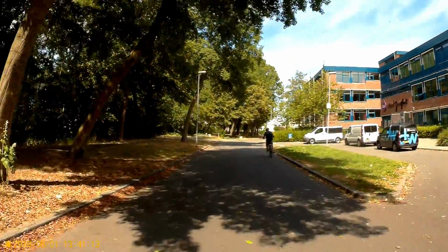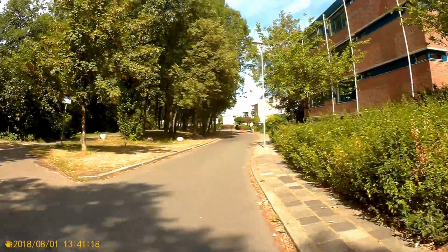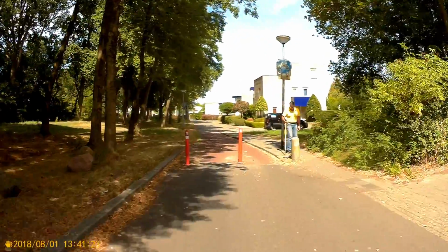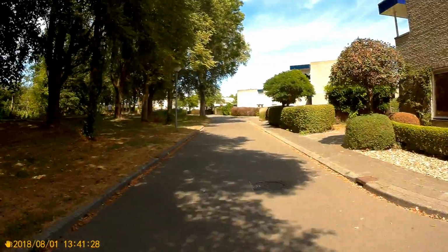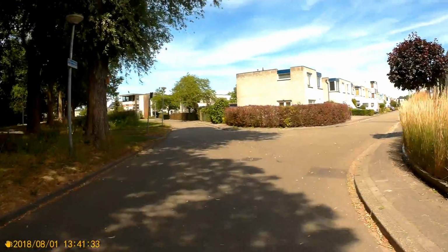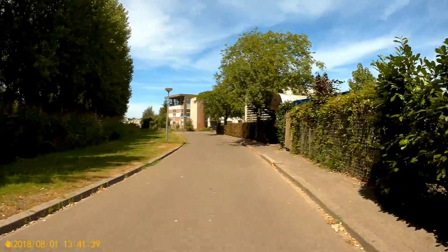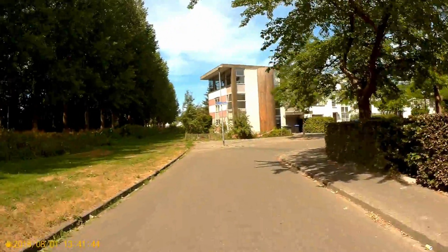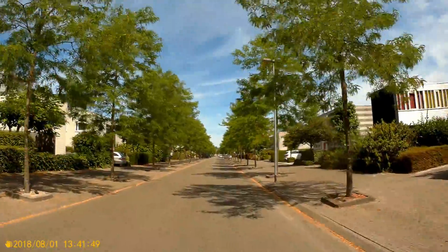Well, I now entered a part of Groningen that is called the Hunze. The Hunze is a river actually. At least it's called a river. A former river. No, an existing river. Well, this is the area called the Hunze. A newer part of Groningen. It's on the other side of the Starkenborg canal I just crossed.